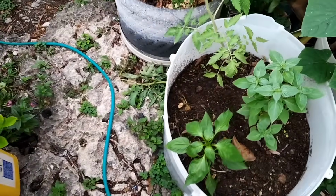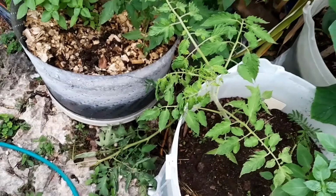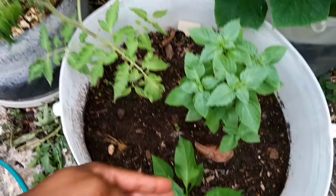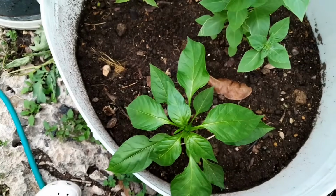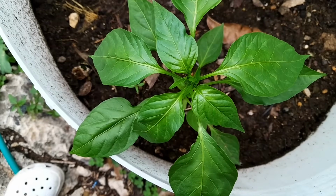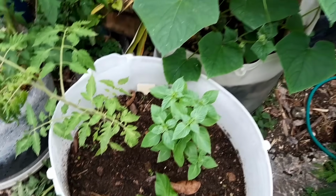In this tub, this is my favorite tomato and it's not looking good. This is banana leg tomato. I'm gonna have to do some sowing. This is a poblano pepper and it's starting to bud. And my basil in there to help me with the hornworm.